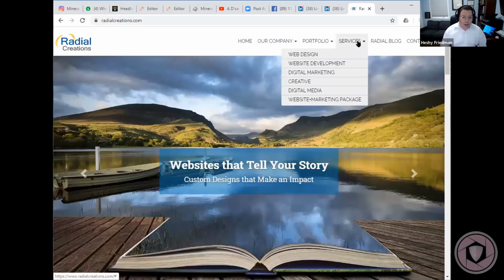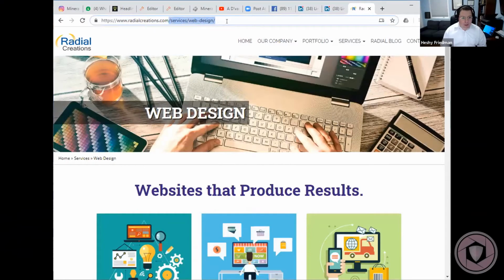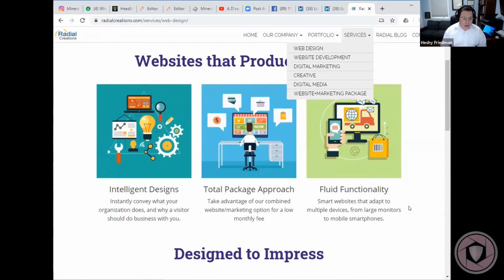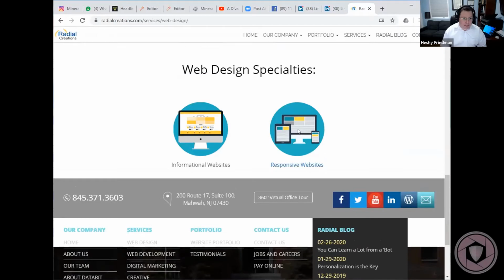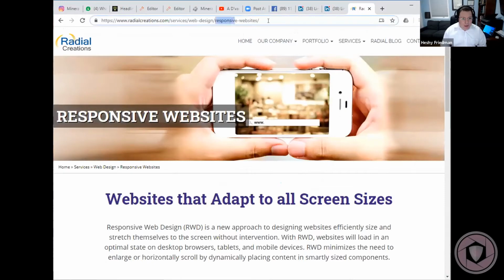Okay. This is the Radial Creations website right here. If you click, let's say, let's look at web design. Okay. So services/web design. This has keywords in here, and I drill down. For example, when I click on inner pages, let's say informational website, responsive websites, when I click that, it's going to have those words. These are very important keywords. So now Radial Creations, Google sees Radial Creations offers services, they do web design, and they have responsive websites. It's picking this up all directly from the URL.